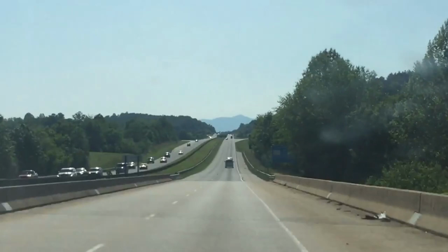It's still 93. I can see the mountains though. They're right there. I wonder if the elk have gotten into Tennessee yet. I wonder if they've multiplied enough to start to spread out like an elk explosion.